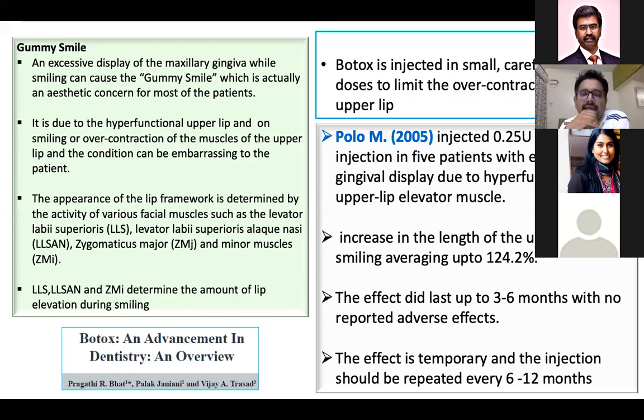Don't overdose this, because it's going to paralyze and the patient cannot speak. It will be like the feeling when you inject a local anesthesia, the same feel. They will not have an expression on the upper lip. It droops off. So see that you don't give more than 15 units on each side.